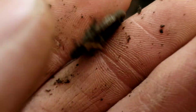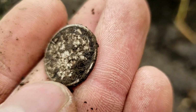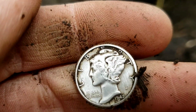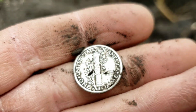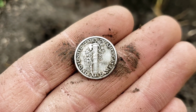Let's see if we can see any bit of a date on it. Now it looks like it's just a 40, so I'll go ahead and rub this one. And we have a 1942, it looks like. Well, we have a mint mark. We have a D mint mark on the back of that one. So that is my first shiny for the day. I will take that. Let's see if we get something else.